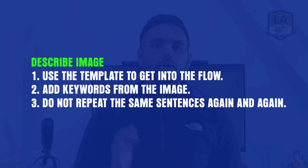The whole purpose is you use the template to get into the flow and add keywords from the image, but at the same time, you need to make sure you do not repeat the same sentences again and again. That might impact your describe image and retell lecture scores significantly, and in the end it will impact your speaking scores as well. So be very careful. In describe image and retell lecture, you're free to use the templates.